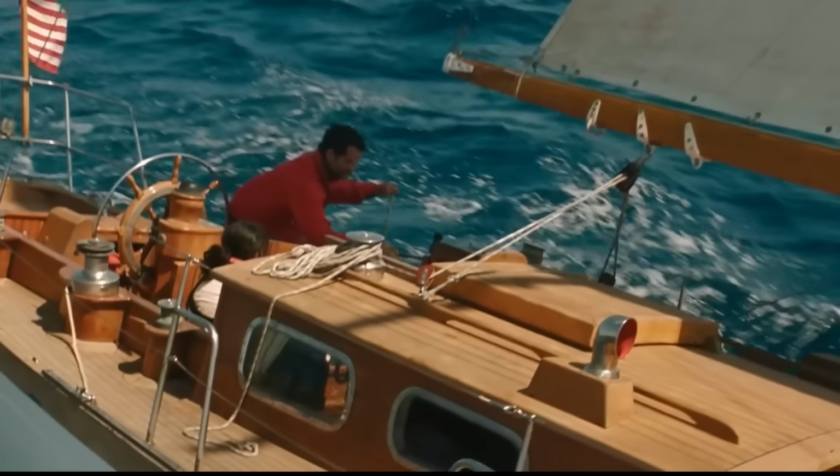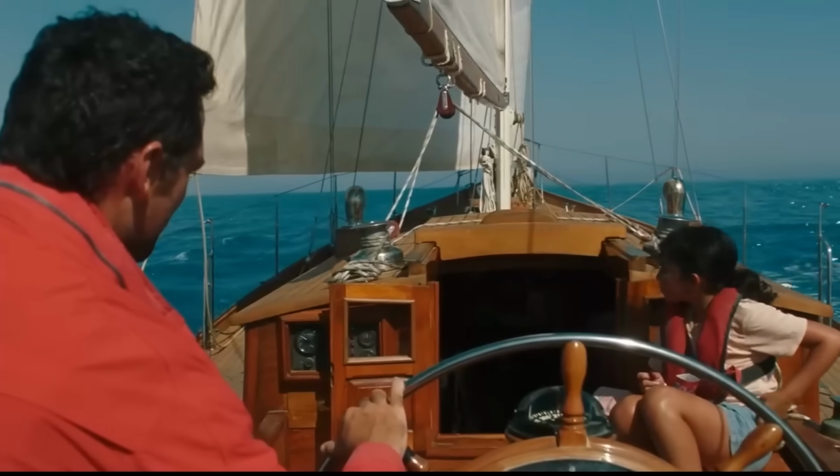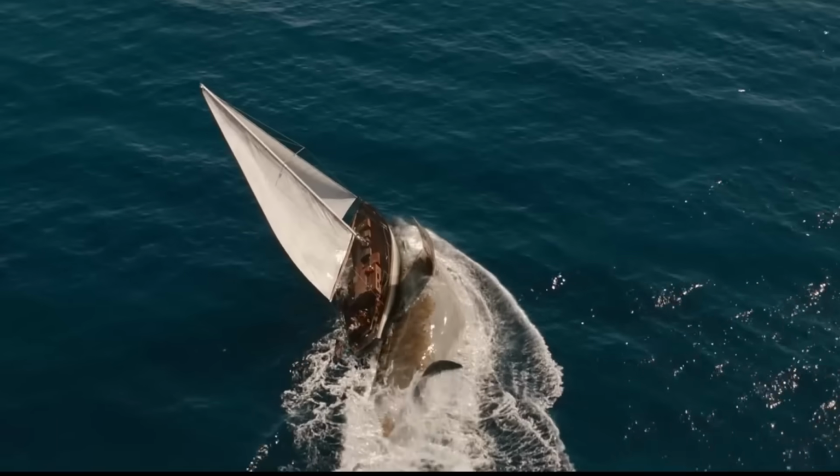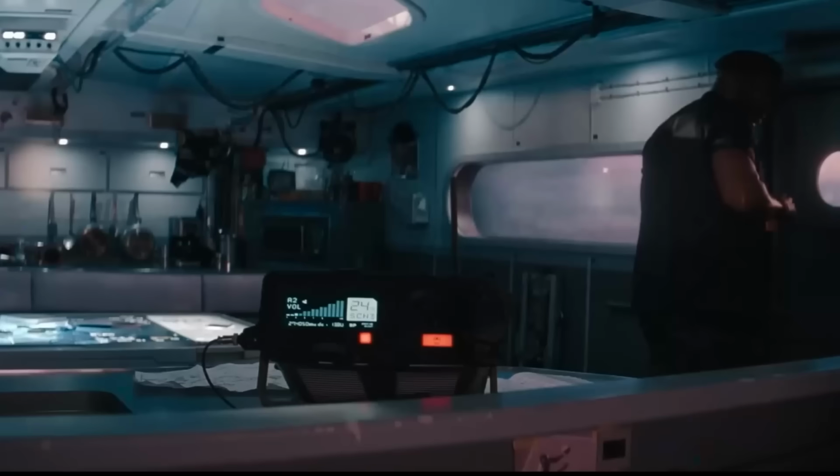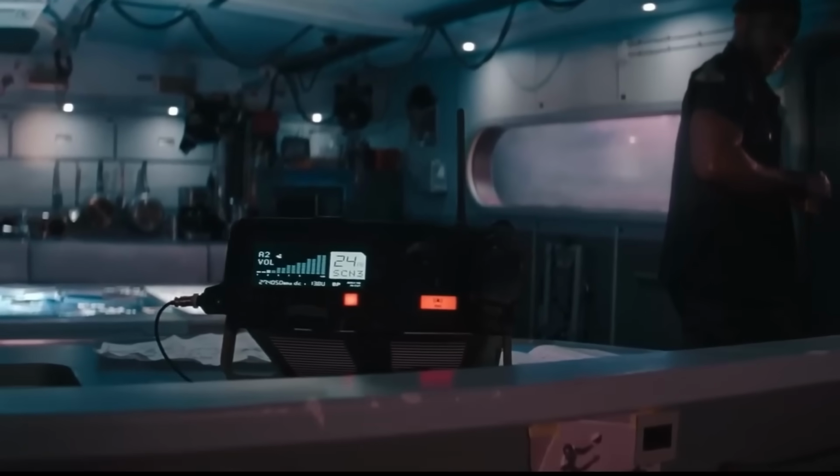But in Jurassic World Rebirth, it seems like it's going to be a little bit more of a nuisance. But during this moment, they send out a mayday call, which is received by the Essex, so I assume that they actually get rescued by the crew of the Essex.